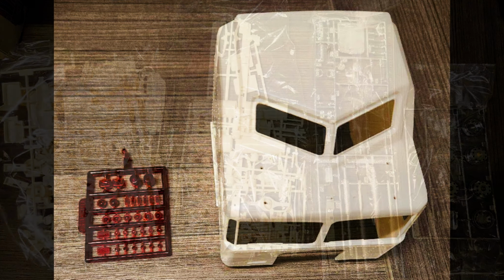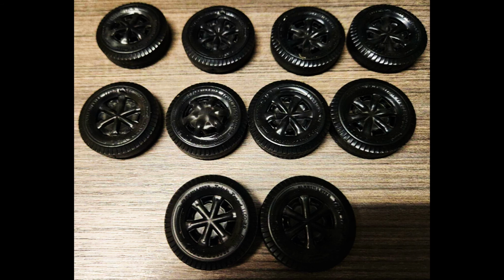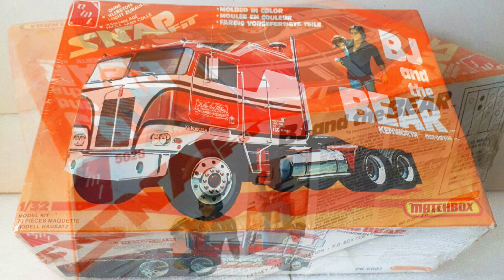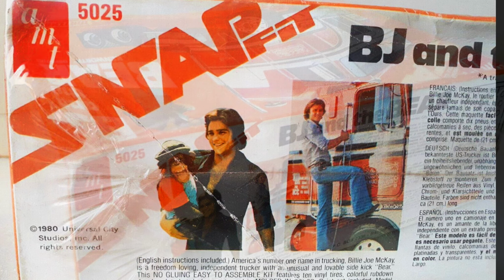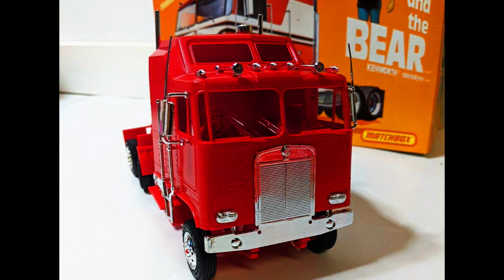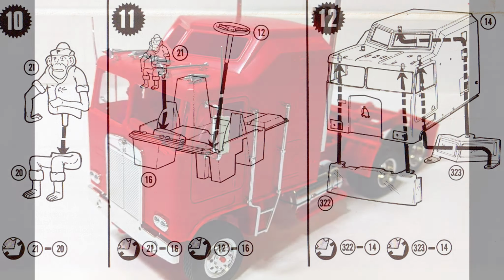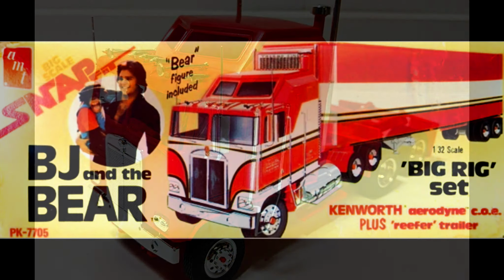AMT did come out, not with this mold, because this is in 1/25 scale, but they actually did come out with another kit. It's a snap together kit, but it's actually in 1/32 scale, and it's smaller. It's pre-colored, so all you have to do is just snap it together and it's ready to go. And it actually comes with a little figure of Bear, the little chimpanzee figure that goes in on the passenger side. That one's probably about the same as finding the 1/25 glue together model kit.